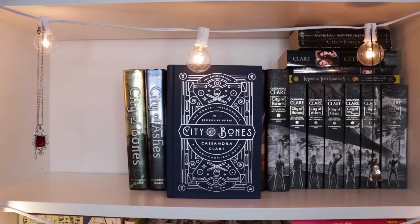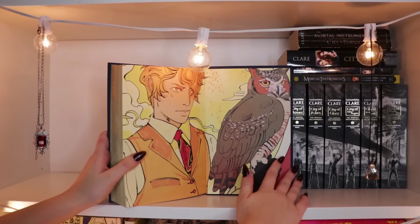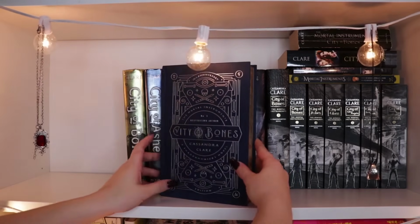This is the 10th anniversary edition of City of Bones, which just came out this past November. I love this cover so much. It has some really beautiful fan art on the inside covers. It's got the gilded edges, and it is just so pretty.